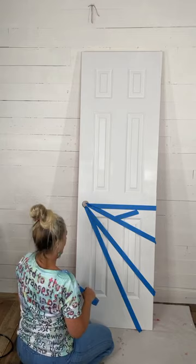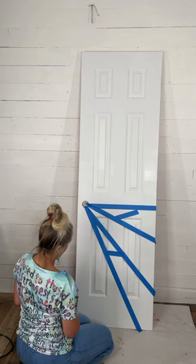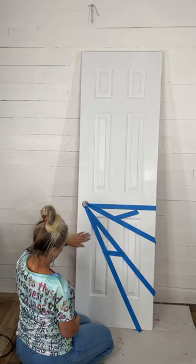Don't paint that, you know? Yeah. Don't paint that. It's a good idea. Yeah, that's what you could do. Okay, so then if this is going to be black, is that too much black? I think I need to divide it one more time. I think I need to make one more stripe.